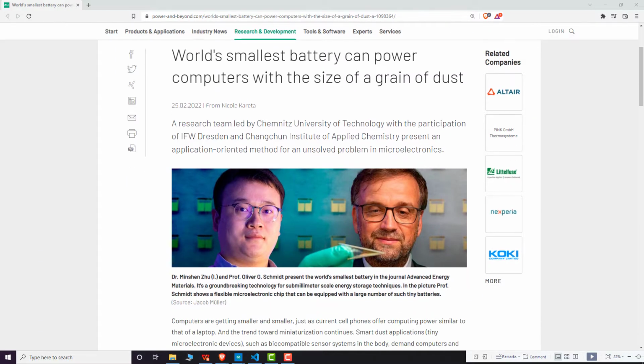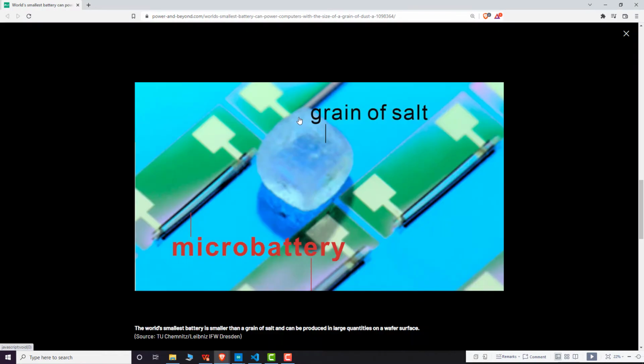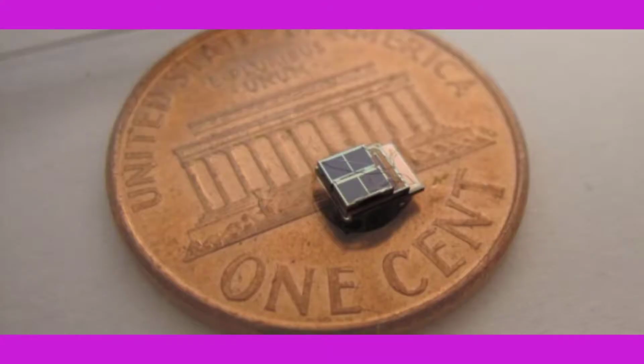Speaking of batteries, researchers at the Chemnitz University of Technology have presented the world's smallest battery. Sized as tiny as a grain of dust, it can already power the world's smallest computer chips for about 10 hours. The battery has been developed for smart dust applications.